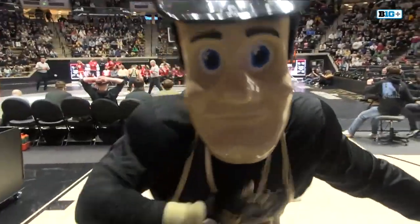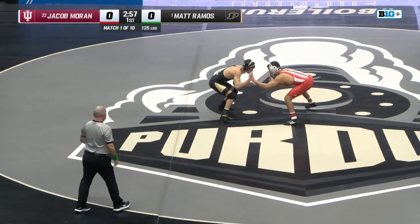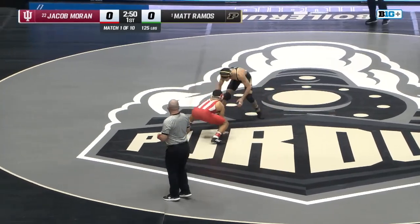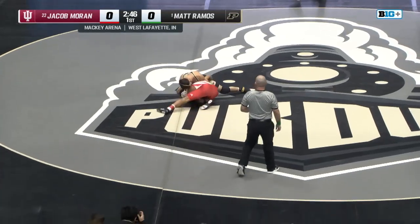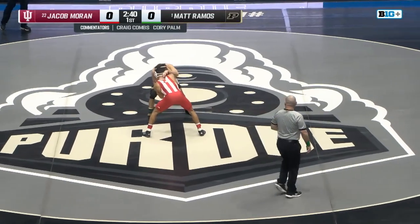Trying to claw their way into and up the Big Ten standings, and we are underway. Yeah, Purdue Pete geared up here as well. Jacob Moran and Matt Ramos at 125 pounds. Also, you have to keep an eye on Ramos not giving up a takedown or back points here in this early season. Able to hold off Moran there.